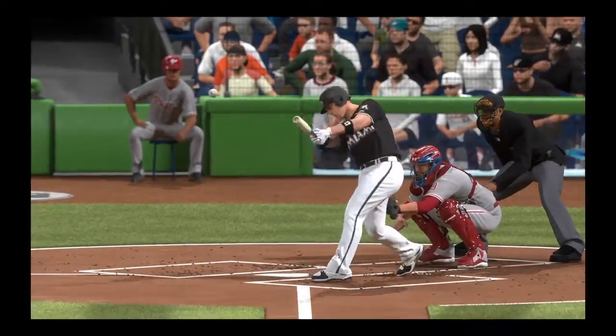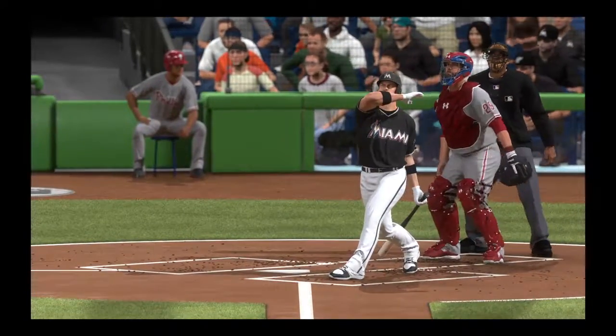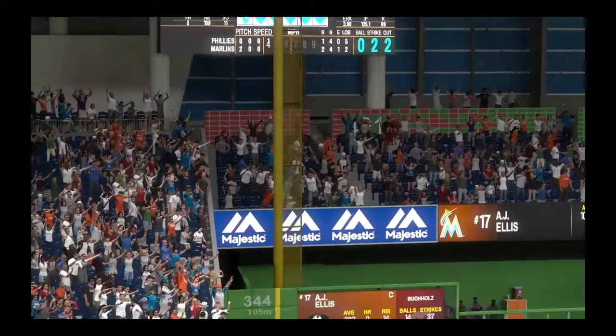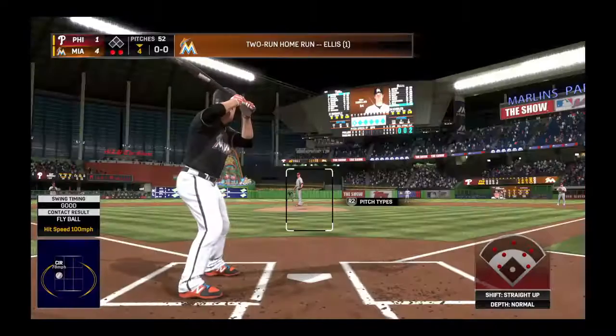Well, he clearly did not miss that one. He got everything behind it, drove it out of the ballpark. I think he was just looking for that pitch and didn't miss it.